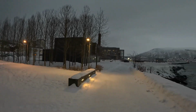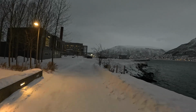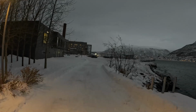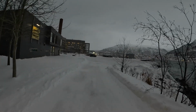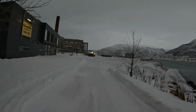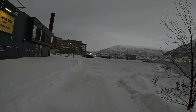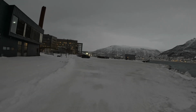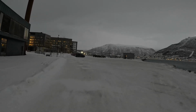So yesterday we arrived at the airport, took a very interesting road to our Airbnb through the mountain. They've got a whole road network under the mountain behind the town, and yeah, today we are going to be heading into Tromso, which is about a 20-minute walk down the front in front of me, and later on we're going to be going on a Northern Lights tour.